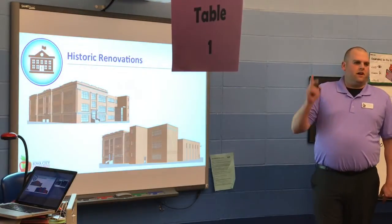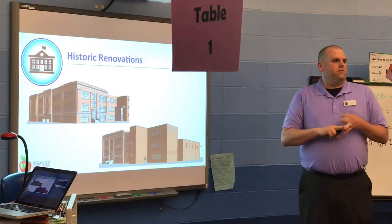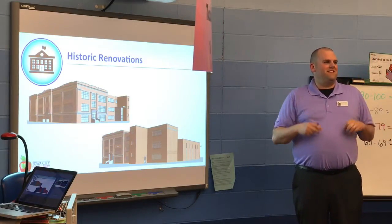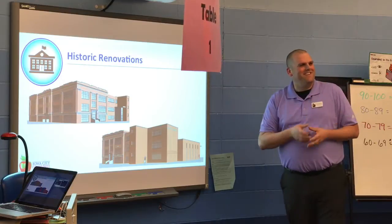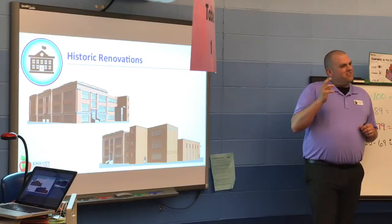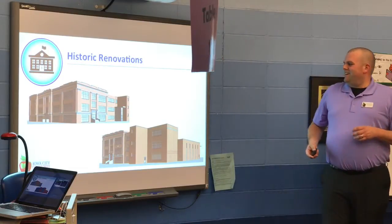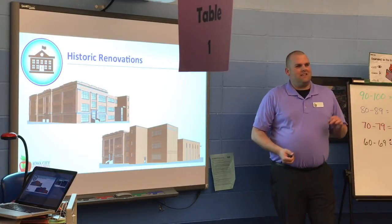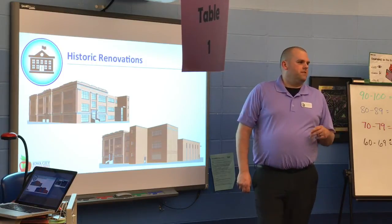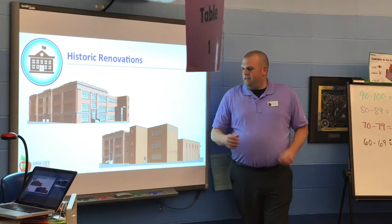Historic renovations. So Longfellow and Mann are both 100 years old this year. Yep. And Longfellow's next year. No, they won't be there. And Lincoln is 92 years old, if my math is correct. So we've got some old buildings. In fact, 19 of our 26 buildings are 40 years or older in this district.